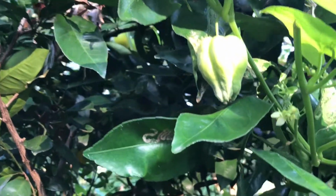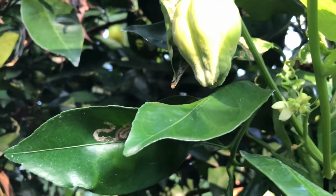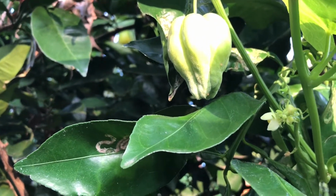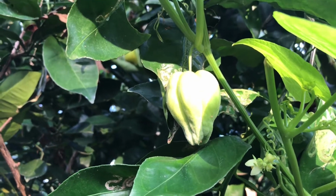So this is interesting. It must be one I hand pollinated. It obviously mustn't have done a good enough job. So we'll watch this for a couple of weeks and see what it does. I'm sure it's perfectly fine to eat. It just won't do anything from a production standpoint of creating a sprout.